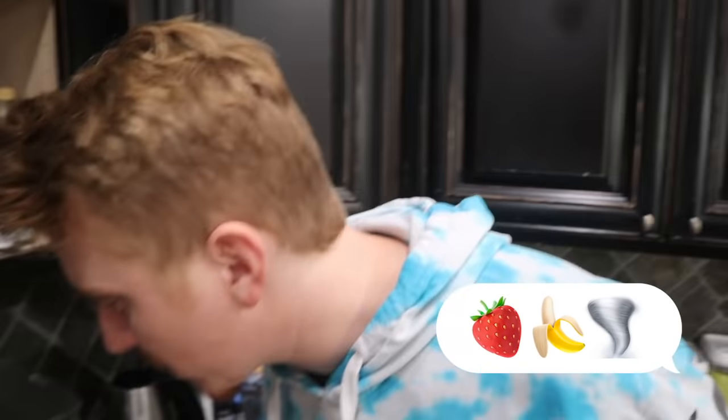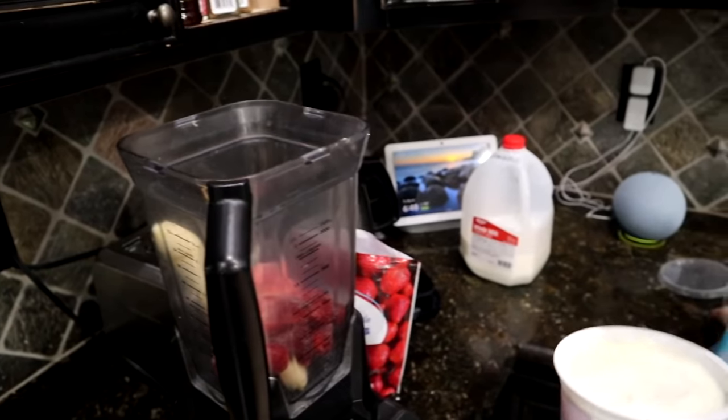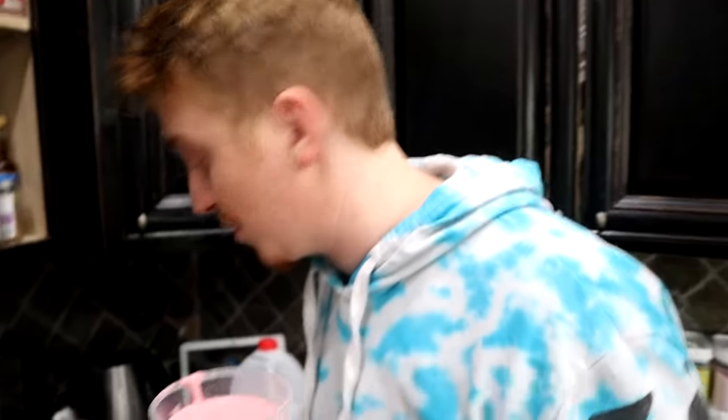She texted, banana, strawberry, smoothie. There's no tornadoes here in Arizona, so it's gotta be a smoothie. You know, I put a banana, strawberry, and I wanna win this challenge. She didn't put yogurt, but I'm putting yogurt. And she loves this yogurt, Greek yogurt. It's gonna taste good when it's blended. And strawberry smoothie coming right up. And yes, you can call me Jamba Juice.